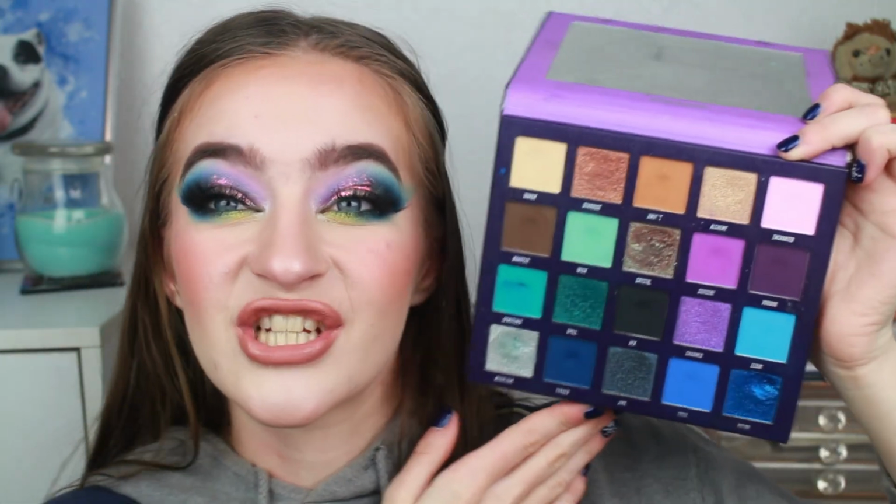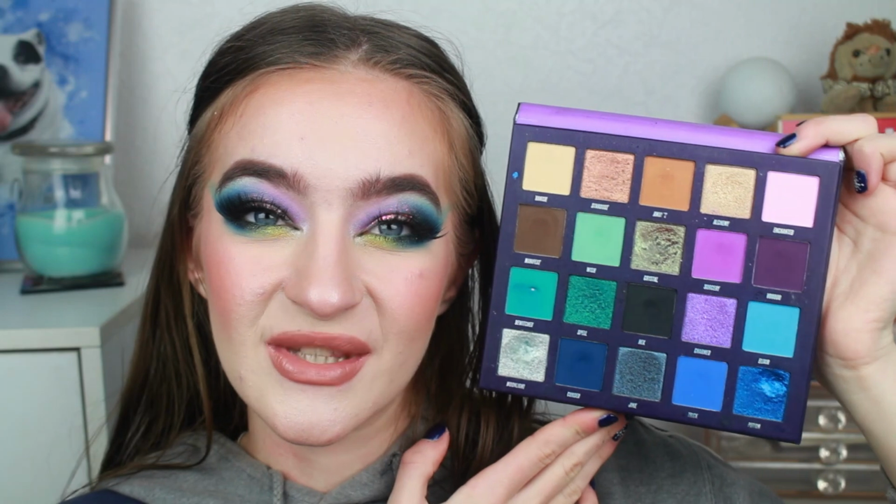I have on my spreadsheet that I used this 22 times this year. I was about to say this month, but no, this year. That's a lot of usage for me. 22. It's worth it. Like, I love this palette so much. It is beautiful. Next, this was interesting because this is my Soft Glam palette.